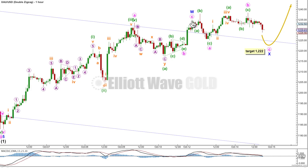And for this minor wave W falling short of the 0.382 Fibonacci ratio of intermediate wave 1, that's exactly what it's done. It's fallen well short of where you'd expect intermediate wave 2 to be. So intermediate wave 2 could be unfolding as a double zigzag, requiring a second zigzag to deepen the correction. Because that's the purpose of double zigzags, they usually have shallow X waves.